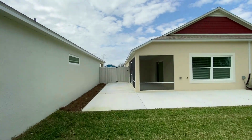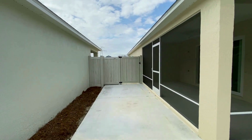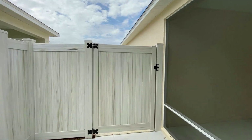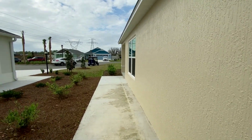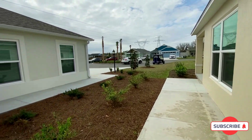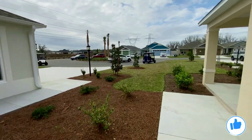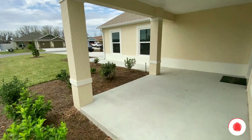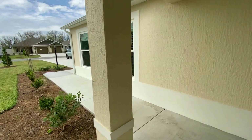And at this point, I just kind of walked the perimeter of the home. We're going to go through the gate. Door right here. Take a look at the side of the house. And here's going to be a little quick view of the next door neighbor, how close they are going to be next to the house. This particular house does have a nice front porch sitting area as well as that back area.